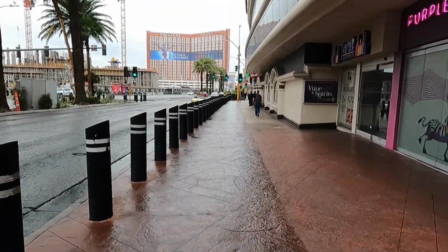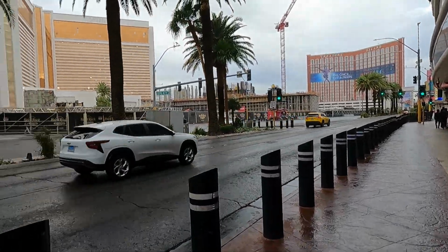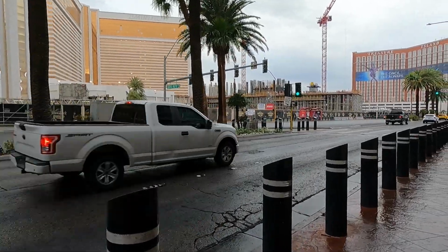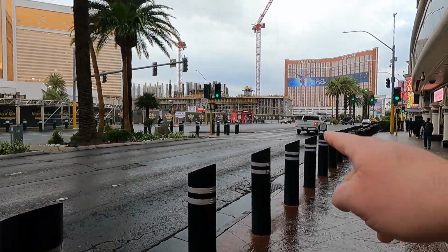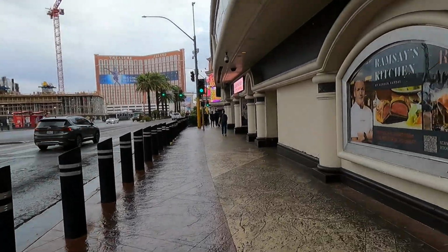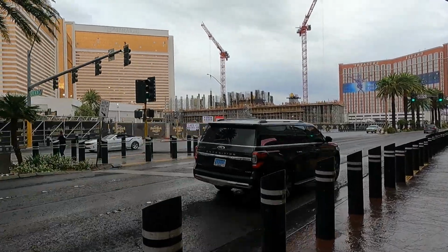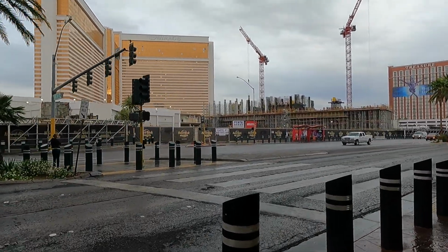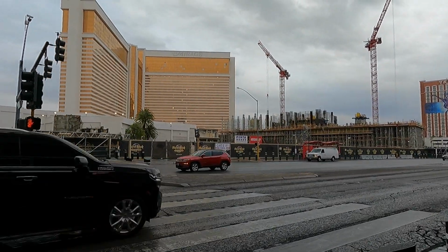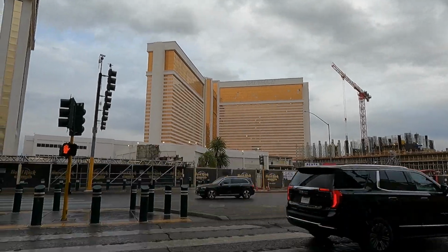But there are other options to go eat. But all along here, we're right on the boulevard. Do not jaywalk, by the way. They have a lot of pedestrian injuries from people trying to jaywalk. There's a crosswalk right here, so we're not far away. This is all still the Harrah's here. Oh, and there's the Mirage. Last time I came to Vegas, I stayed there.